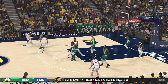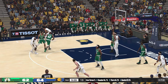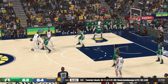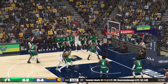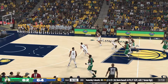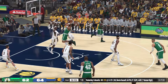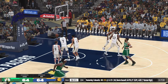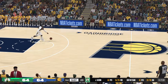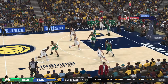Tatum against Hield. Toppin, a screen on Tatum. Hield for 3. Launches it. Porzingis grabs the board. For Boston, they've gone 6 for 9 in the half. Here's Tatum. Hey, strong move, Tatum. Well, Jayson Tatum has worked hard to fill out his frame. It's not going to bother him that you're bringing a level of physicality.